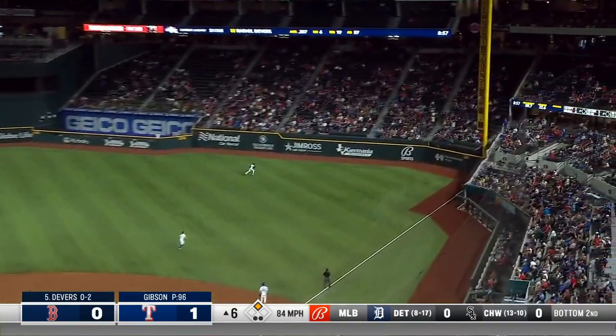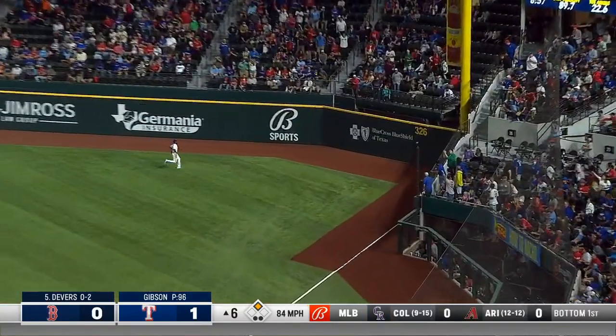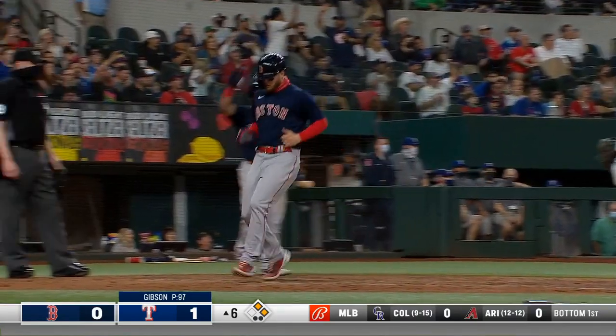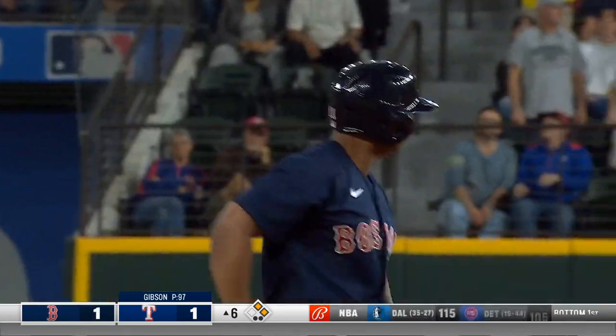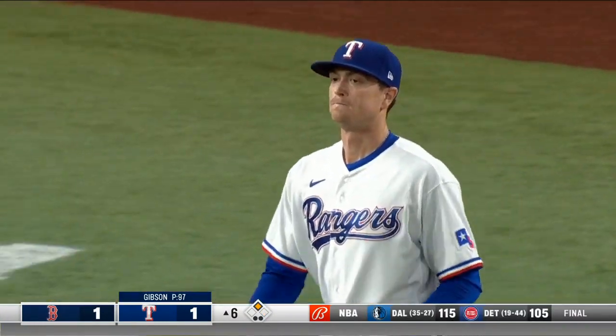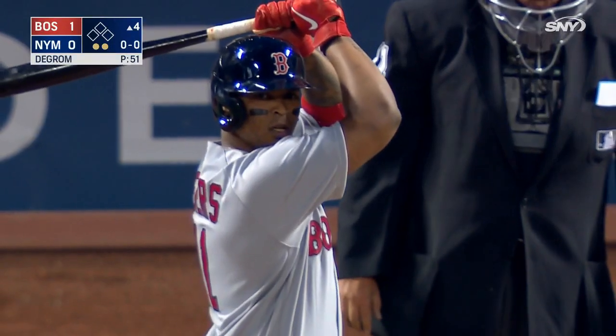3-2. And this one down the right side. Fair ball into the corner. Verdugo scores from second. And we are tied up at one. Well, all I can say after that at bat is. Two doubles in that inning to play to run.